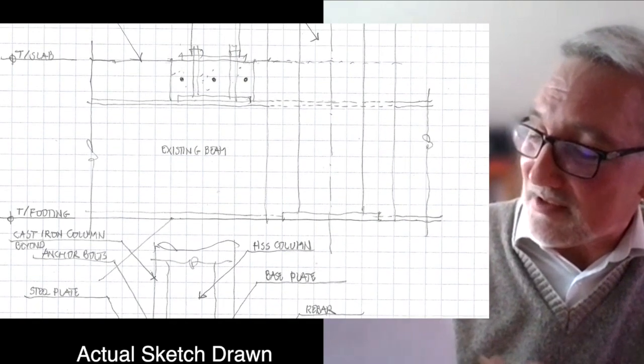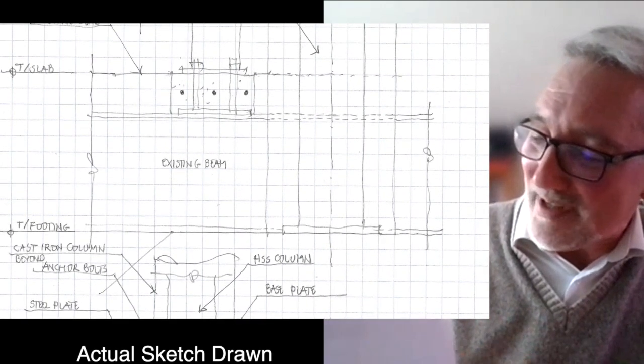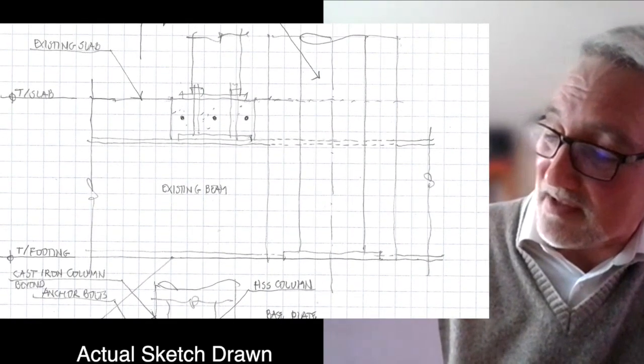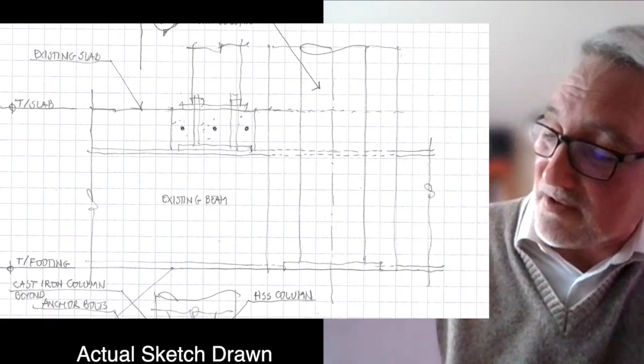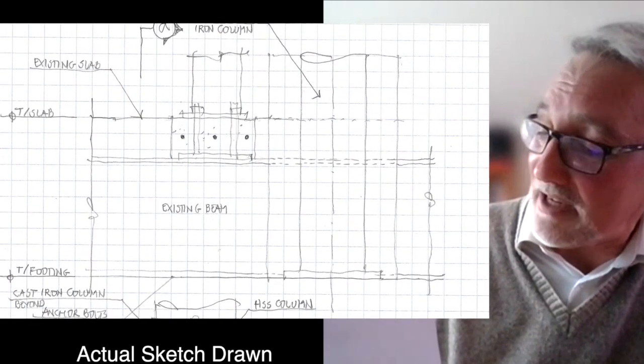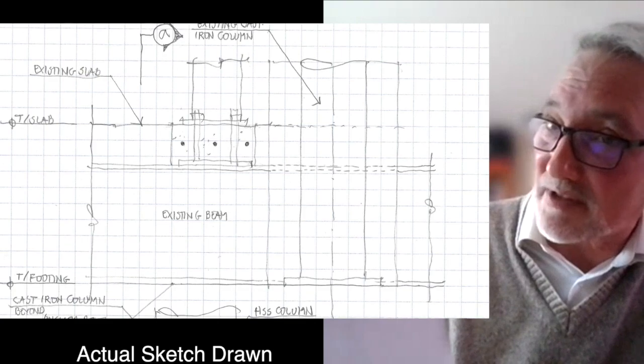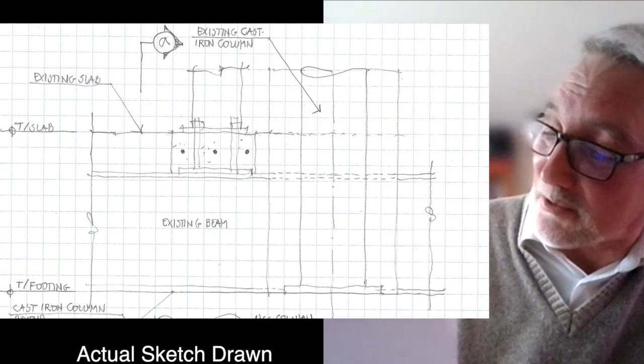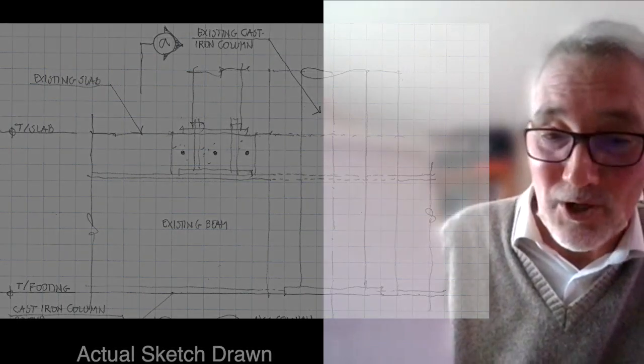So the thing was just, first of all, what is there? And then once we understood what was there, it was actually pretty solid, because these two beams were sitting right on top of a foundation. All we had to do is get a good positive attachment to the foundation, to the top of the beams, and we were good to go. So that would be one example.